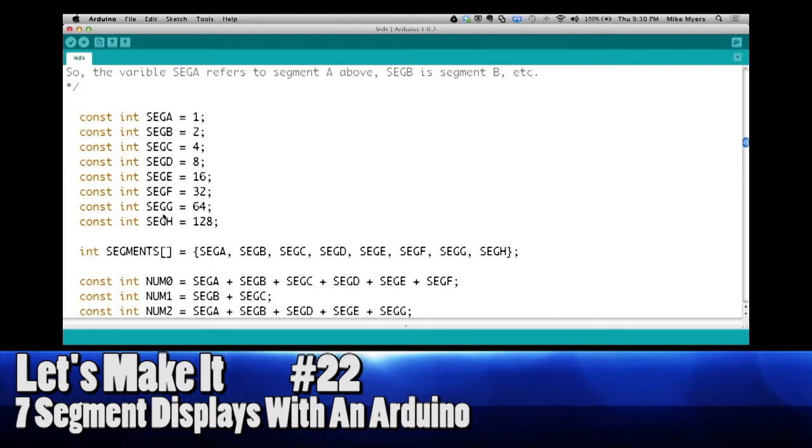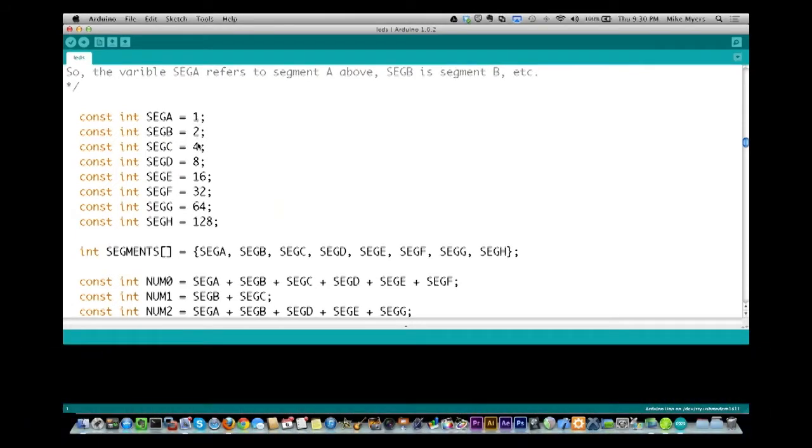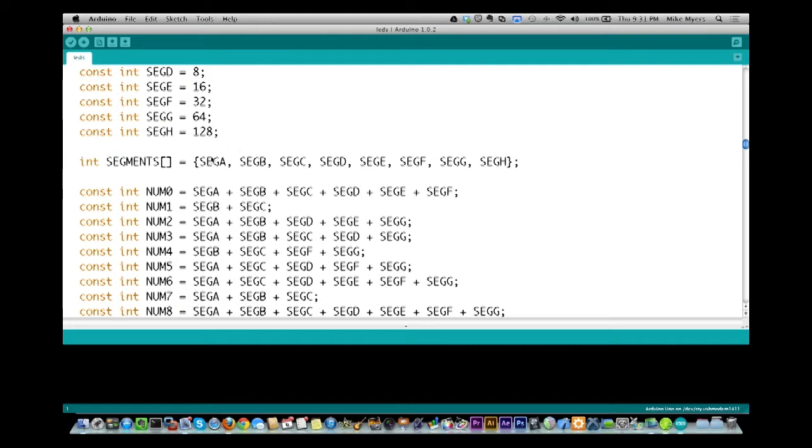Right, and if somebody's not familiar with binary, this is basically the same thing as doing a binary. So the first bit is 1, second bit is 2, third bit is 4, fourth bit is 8, fifth bit 16. So you got the line like that. That's basically each individual bit into the value. And if you add them all together, it's like you're combining a hex value as well. That's right. So you get all the numbers, you get all the letters.